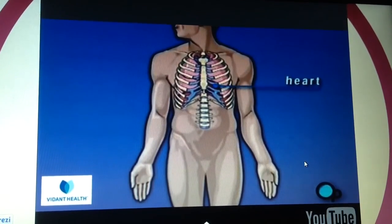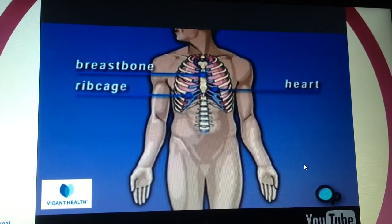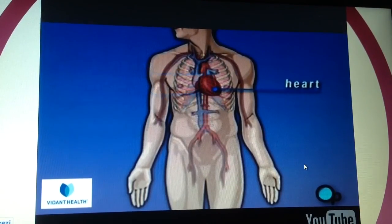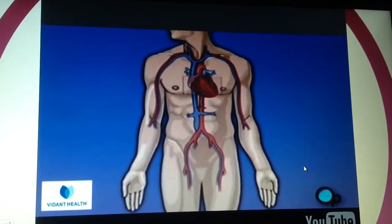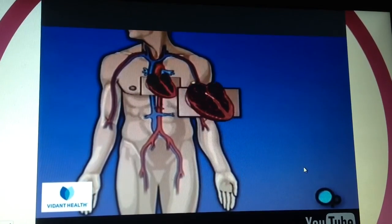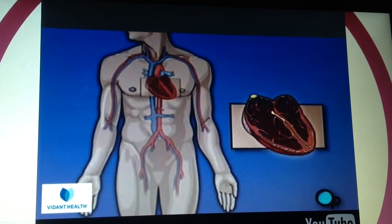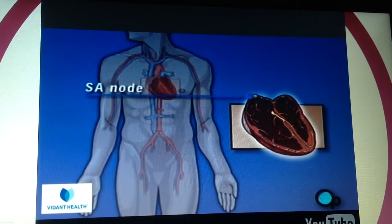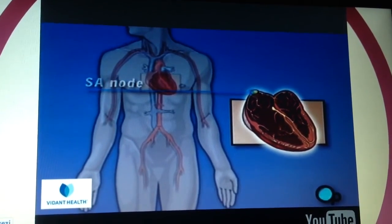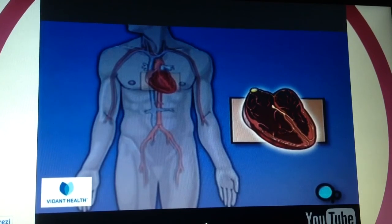The heart is located in the center of the chest, enclosed by the breastbone and rib cage. By contracting in a rhythmic way, it causes the blood in your body to circulate. A normally functioning heart beats at a rate of between 60 and 100 contractions per minute. These contractions are triggered by a small piece of heart tissue called the SA node. The SA node generates a small electrical signal that is transmitted by nerves to the surrounding muscle. These electrical impulses are what cause the heart muscle to contract.